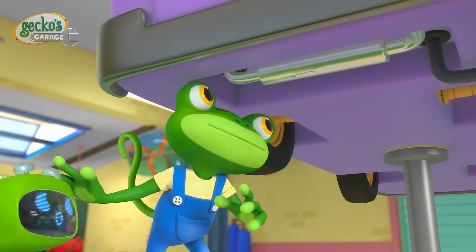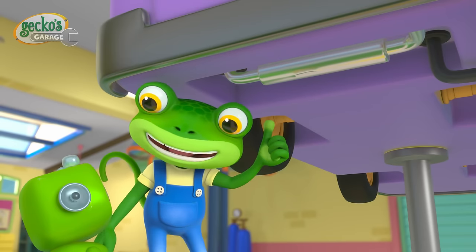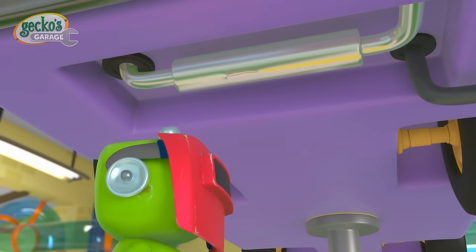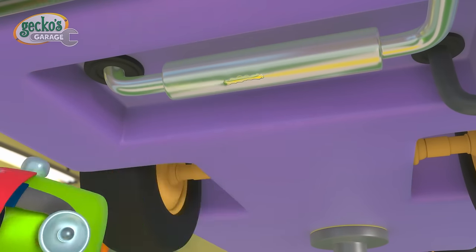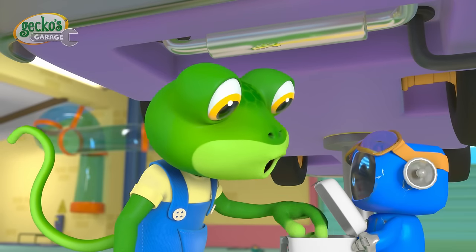We found the source of your gripe. There's an oil leak from your pipe. Green will make your hole shut tight by welding with sparks so bright. A plaster will keep your ouchie clean.